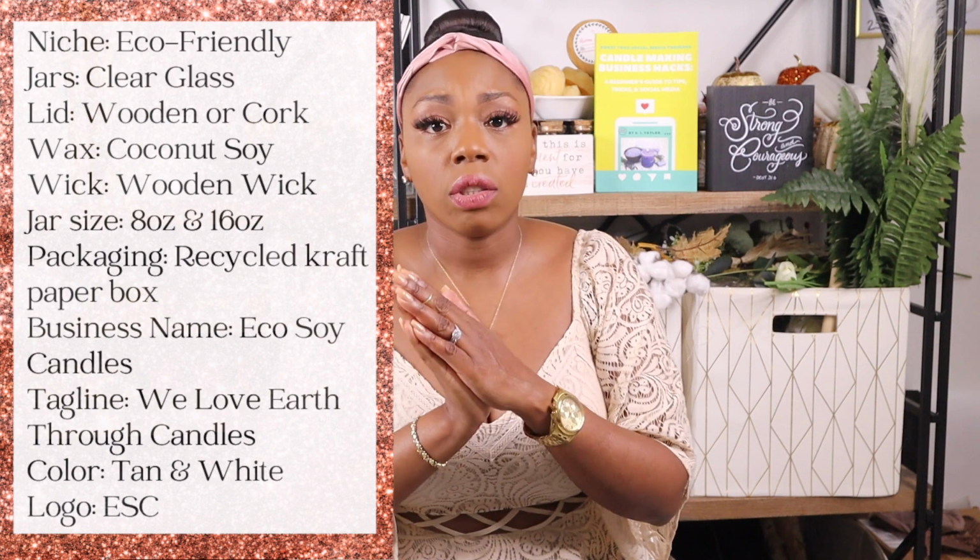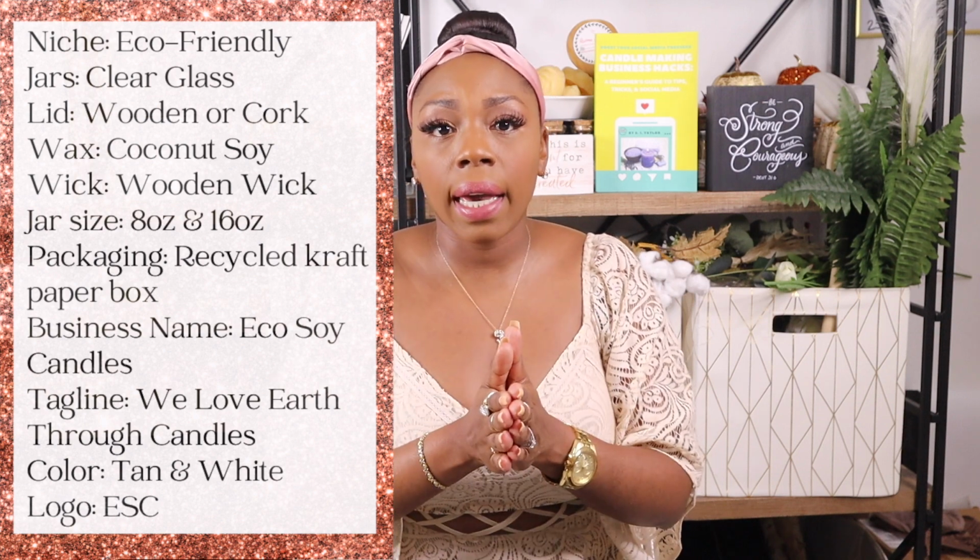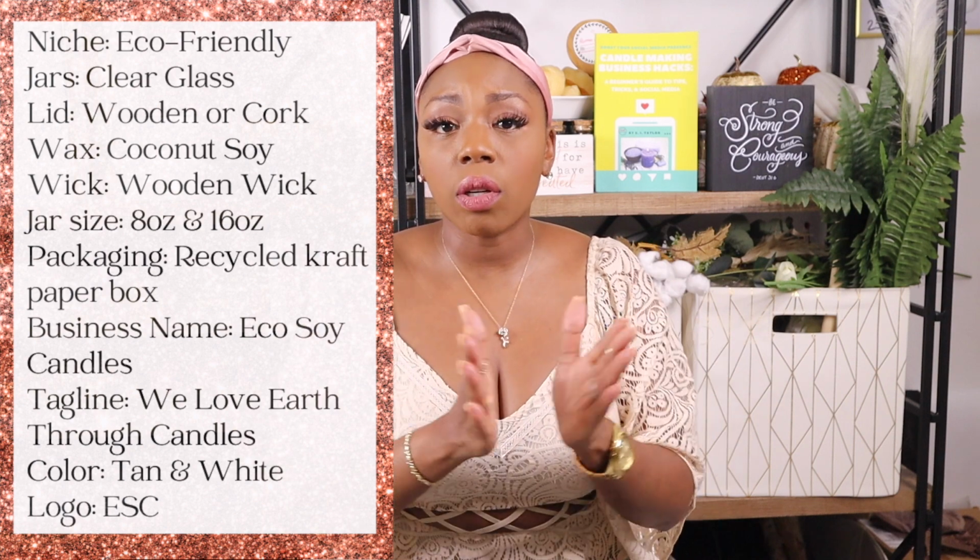the best option for this type of eco-friendly business will be the wooden wick. The kind of jar size for this business will be an 8-ounce jar and a 16-ounce jar. It's just right in the middle. And packaging, obviously we're gonna have recycled craft paper boxes.